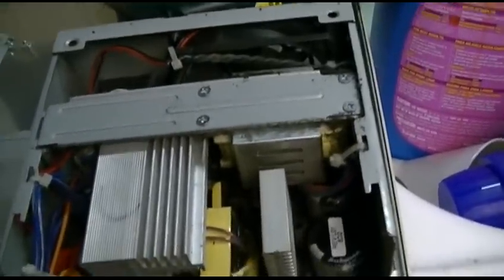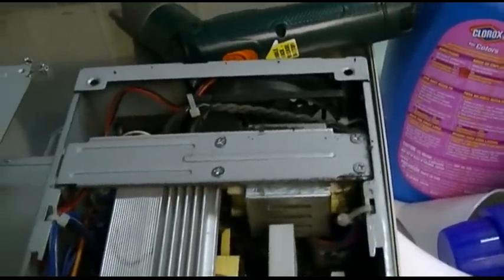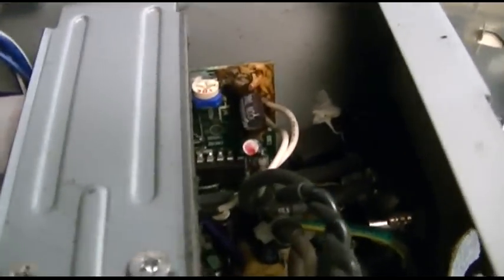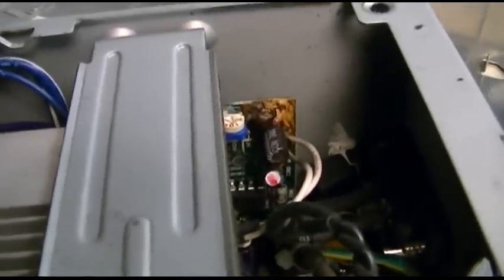So I think I'll just chalk it up to age or power surge or something like that, and pull the fan out of this guy, and that'll be it for it. I'll just junk it after that. Upon closer inspection, it looks like maybe something did go wrong there. I don't know what all that orangey stuff is. It could be from that capacitor there, or it could have just been there. I don't know, but anyway, I got the fan out.